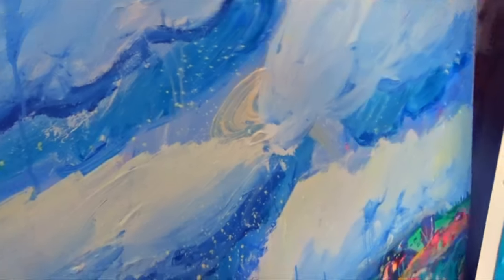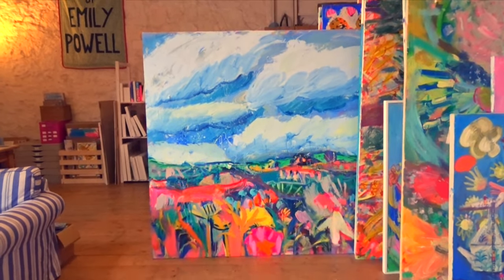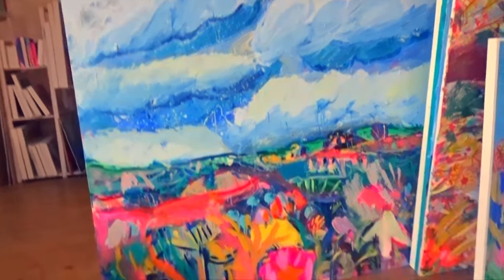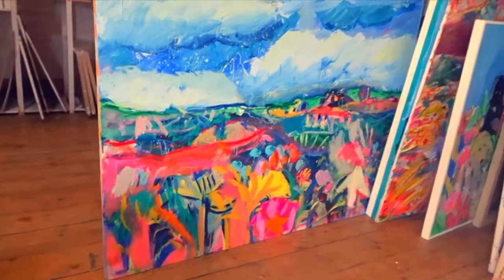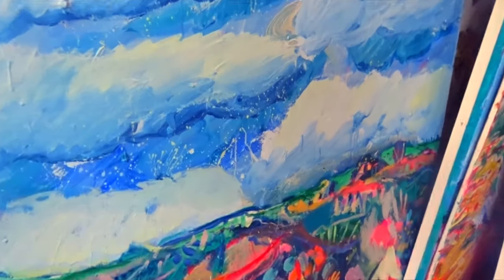This is one of my favorite canvases of all time. It's a view of Devon from Dartington, and I just love it. I don't know, it just brings back such happy memories. It's got such good pinks and yellows in it and clouds. Let me show you another one.